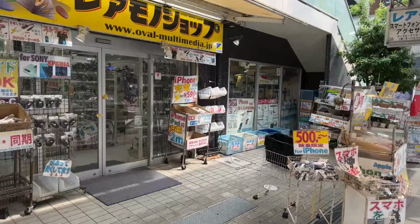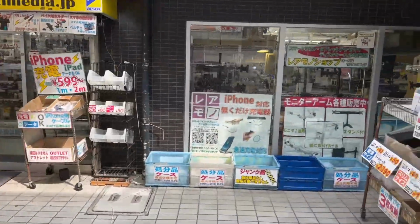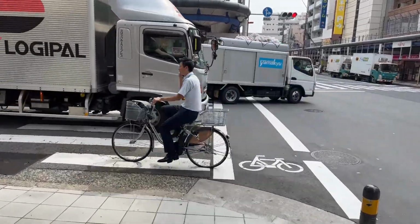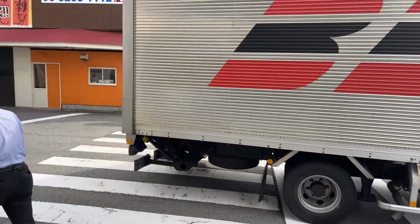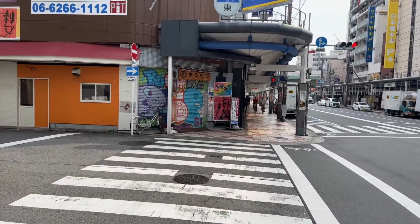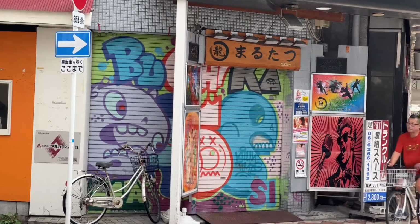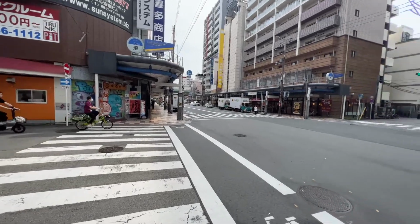Again, random cables, accessories, LEDs, phone cases, CD cases. There's some cool graffiti. So graffiti in Japanese is called rakugaki, which literally means like fun writing.